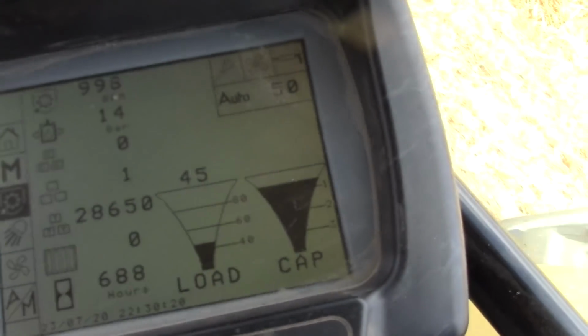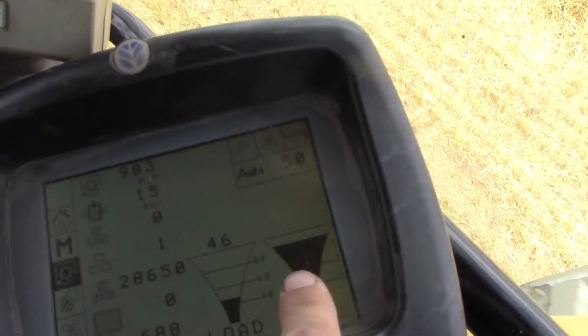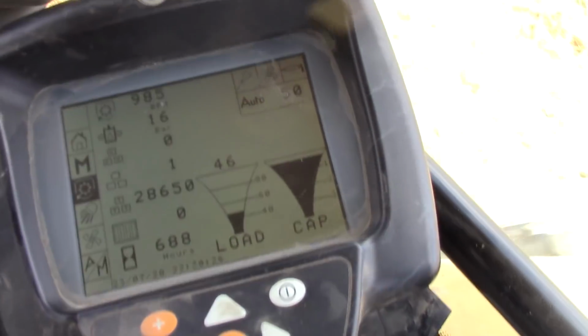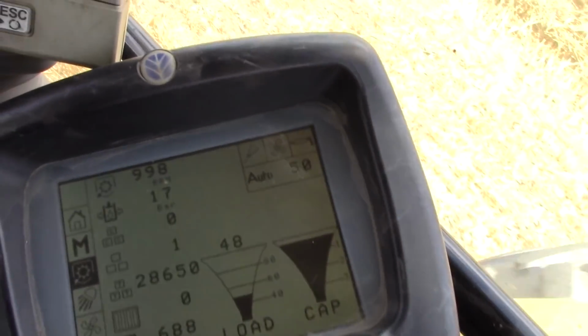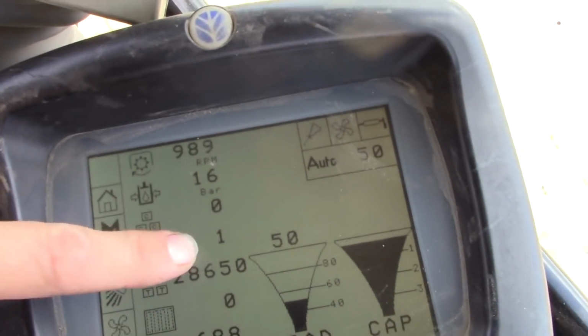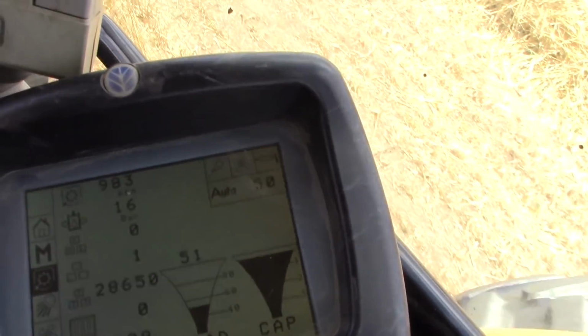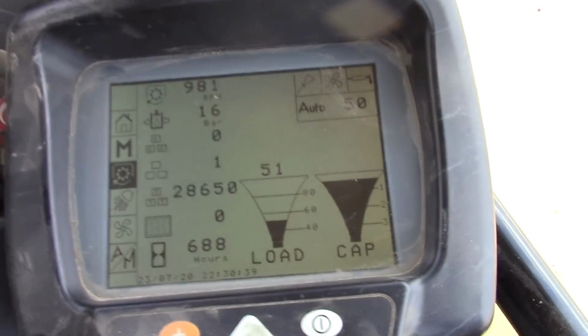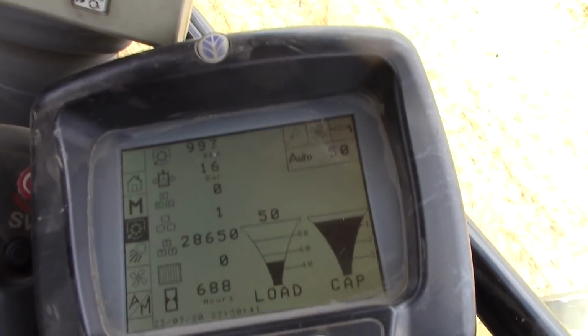So let me show you how I can tell on the monitor how much it's actually feeding into the baler. So this here, when it's all black, right up to the top, that's pretty much the capacity that it can handle. You can see that I just baled one bale, and yeah, it's all the information it's telling me at the moment.